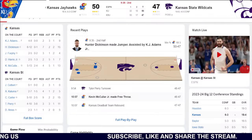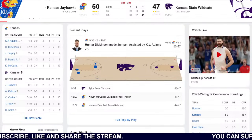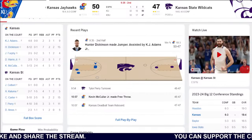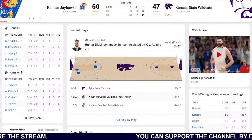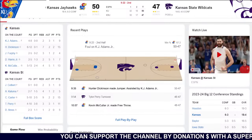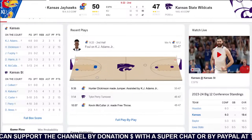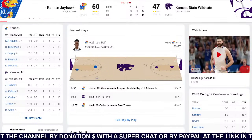Here's McCullough. Works right wing. K-State going zone again. 2-3 this time, not 1-3-1. DeJuan Harris with it. Gets a return pass from Dickinson. Works to the right wing. Off to KJ Adams. Adams to Dickinson. Foul line. 17-footer. Good. He can do all of that. That's 15 for Hunter. 50-47 Kansas.